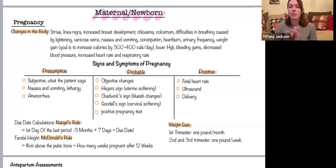So what are these probable signs? We've got Hegar sign. This is uterine softening. Chadwick sign, you'll start to see bluish changes in the cervix. And then Goodell sign is that cervical softening. Okay. A lot of people ask, well, a positive pregnancy test, wouldn't that be a positive sign of pregnancy? Again, we can have false positives, and other things such as medications and hormones might give us a false positive.